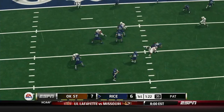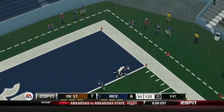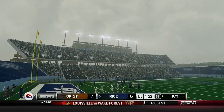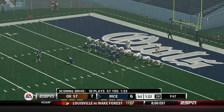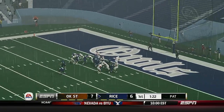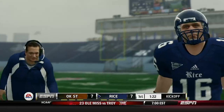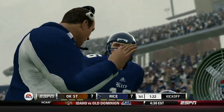You know, he was looking and looking, and he finally said to himself, you know what? I'll just take this thing myself. Nice decision making. Here's the PAT to tie this thing up. And he adds the extra point. A nice 10-play, 60-yard drive, and a touchdown as a result.